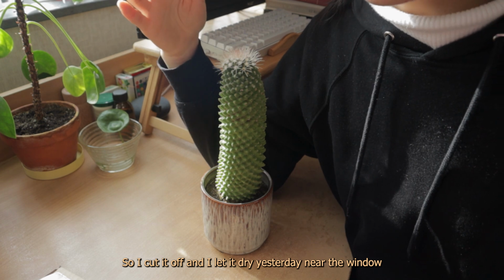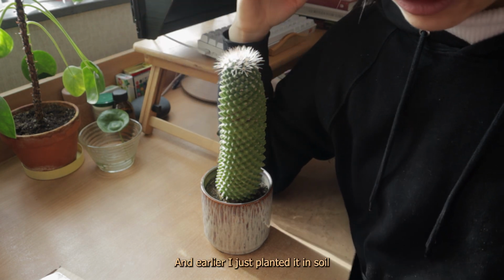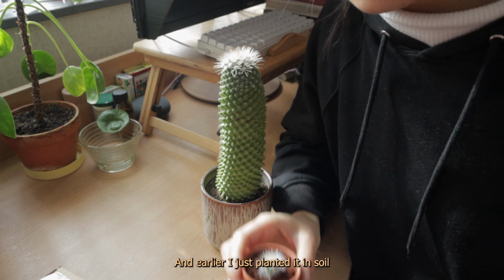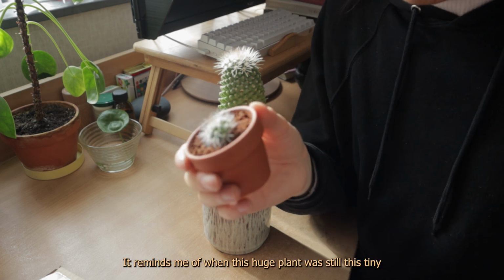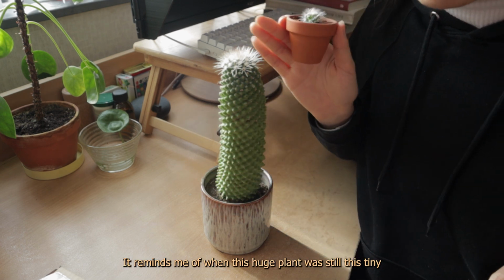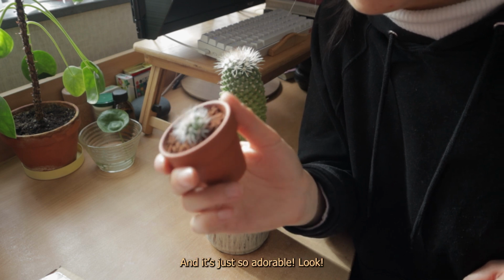So I cut it off and let it dry yesterday near the window. And earlier I just planted it in soil and it looks like this. It reminds me of when this huge plant was still this tiny. And it's just so adorable, look.